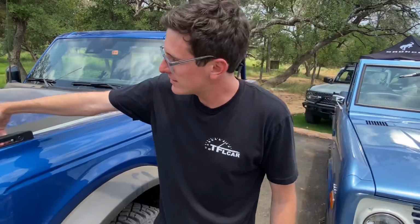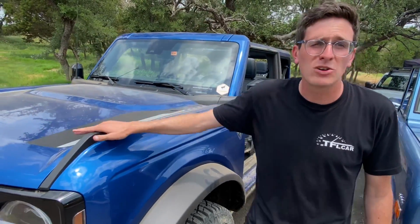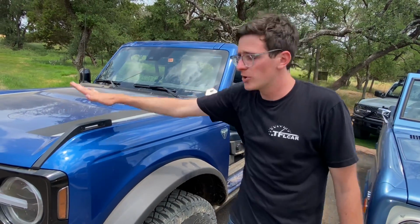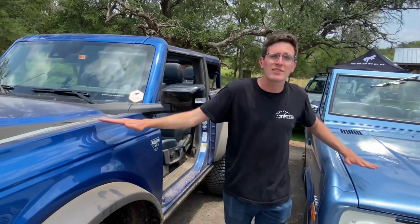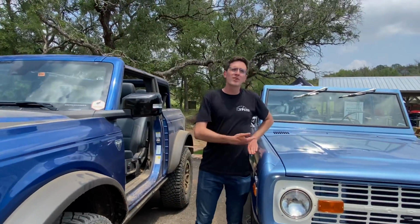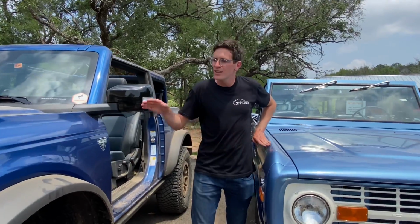Some changes on this new Bronco. You've got stuff like this, these little hooks, which can be great for limb savers. Also great if you're looking to tie down longer items from the roof. Pretty cool piece of tech. But look at the height difference. I'm 6'1". The old Bronco comes up to right about hip level. This new one, chest all the way.